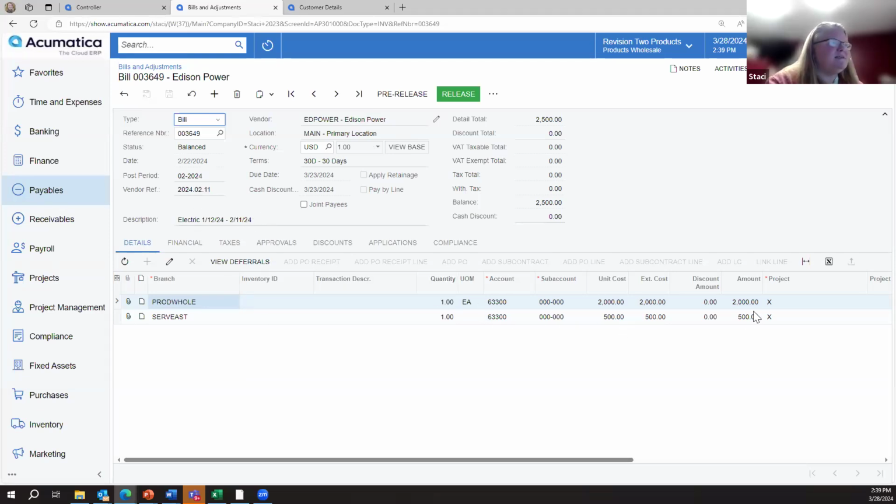But notice that it was a $2,500 bill, but I wanted to spread that over my current division, the wholesale division, but I also wanted to charge part of it to our other branch or our other company, the Services East division. So when I do that, all I have to do is pick those different branches, because they all live right up here in that multi-company, multi-branch area, and I just break out that invoice, and we're going to charge utilities expense for each of those items.